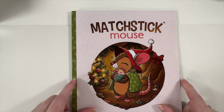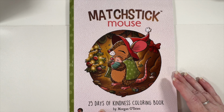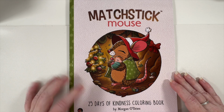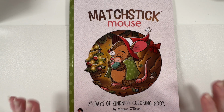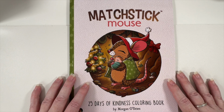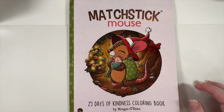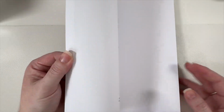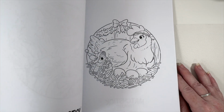The first one that I have for you is the brand new Morgan O'Brien Matchstick Mouse 25 Days of Kindness colouring book. This is a gorgeous colouring book. Lots of colourists love Matchstick Mouse. She's just adorable, and Morgan's illustrations are just the best. I love them. I'll give you a very quick flip through of some of the pages here.